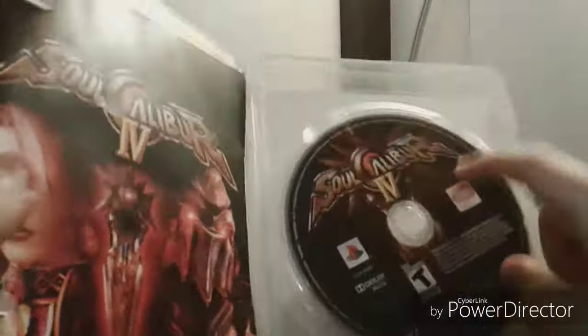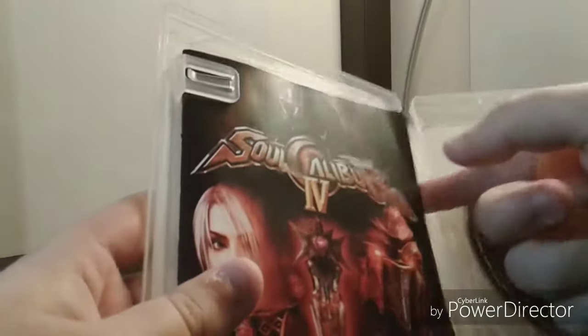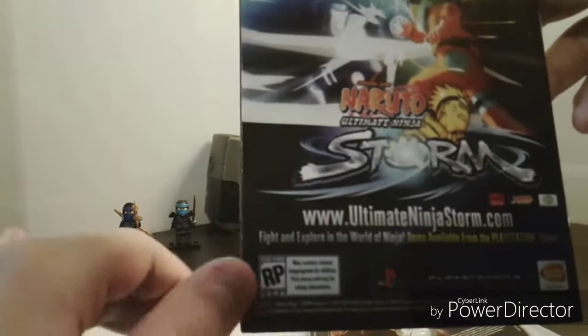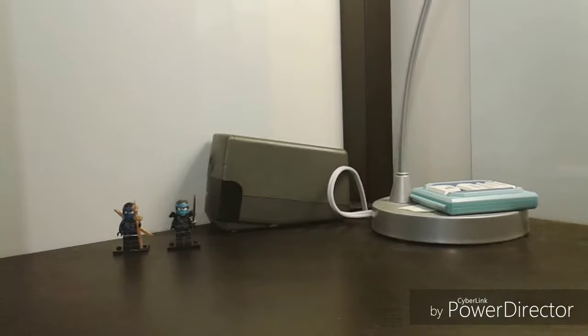So, inside, here's the disc, which is the same as the front logo, kind of. And then here's the manual, which is the same. And on the back is Naruto... I can't speak. Naruto... my god! Naruto Ultimate Ninja Storm. Just the first Ultimate Ninja Storm. I think there's 4 of those, if I'm not mistaken.